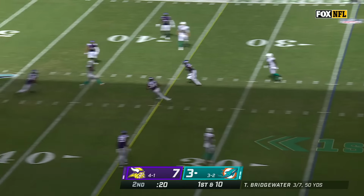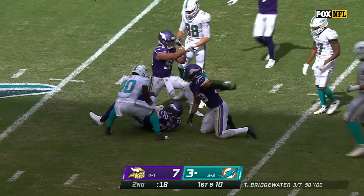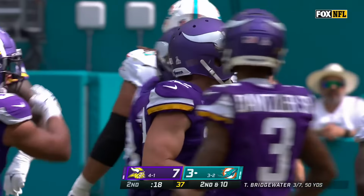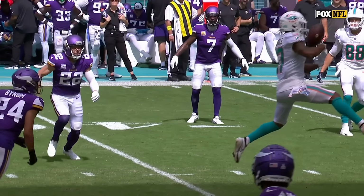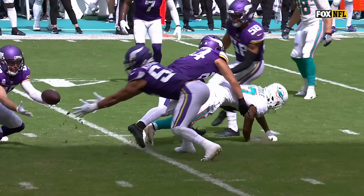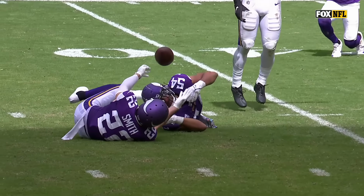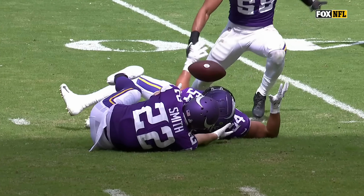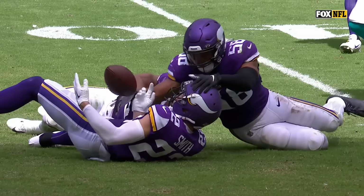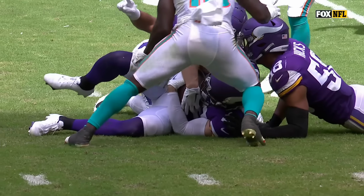On first down, Bridgewater over the middle, bobbled, and then a diving attempt at an interception, and Harrison Smith, we'll see if it hit the turf. Jalen Waddle lets it get to his body. Rolling on the field is an interception by the defense. First down. Oh. They cradled it. Both Eric Kendricks and Smith. The question is, did it hit the ground just before that? It's ruled an interception.